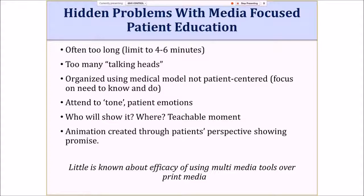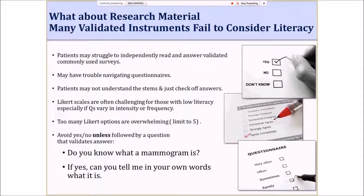But the bottom line for all of us is there's little research about the efficacy of using multimedia tools, computers, etc., over print material. I want to point out that a lot of the research material that we use, people say, oh, I have to use a validated instrument. That's good, but a lot of times it was validated on college students, and nobody paid attention to patients who have low literacy. So can the patient independently read, navigate, and understand the questions? Likert scales, for some reason, are really difficult for people with low literacy. And yes or no answers are really not good unless you follow up with an open-ended question.